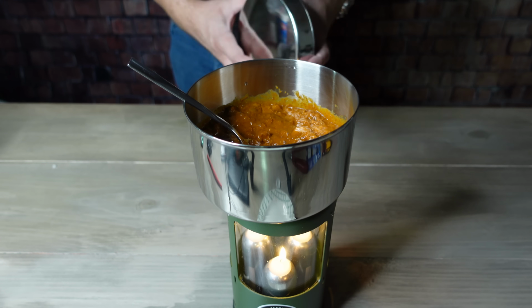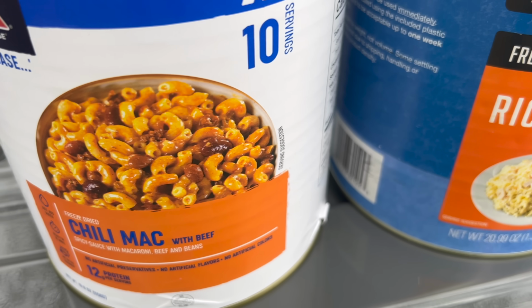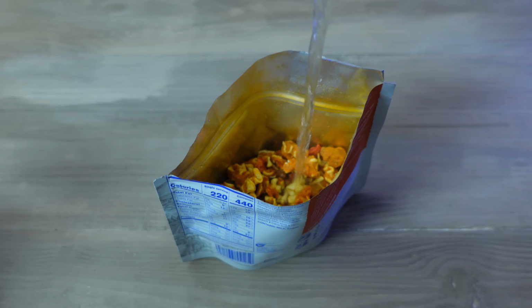This can be done with alcohol stoves or even a candle lantern like this one. Freeze-dried meals are very nice for situations like these, however they are expensive and will require some water to prepare. But I will say that if you're planning on storing freeze-dried meals, and even if you're not, this would be another good time to pick up some additional toilet paper as well.